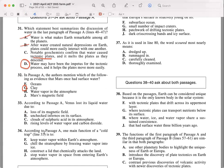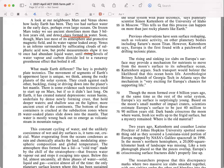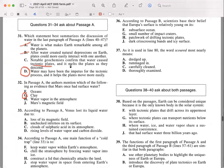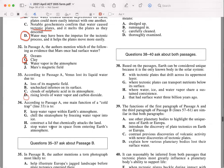According to passage A, Venus lost its liquid water due to loss of its magnetic field, unchecked infernos on its surface, clouds of sulfuric acid in its atmosphere, rising levels of water vapor and carbon dioxide. So it's D, right? Because if you look at this, it says here that rising levels of water vapor and carbon dioxide led to a runaway greenhouse effect that boiled the water off. So all those other conditions of sulfuric gases, etc., were present, but it was the water boiled off because of the greenhouse effect caused by the rising levels of vapor and carbon dioxide.